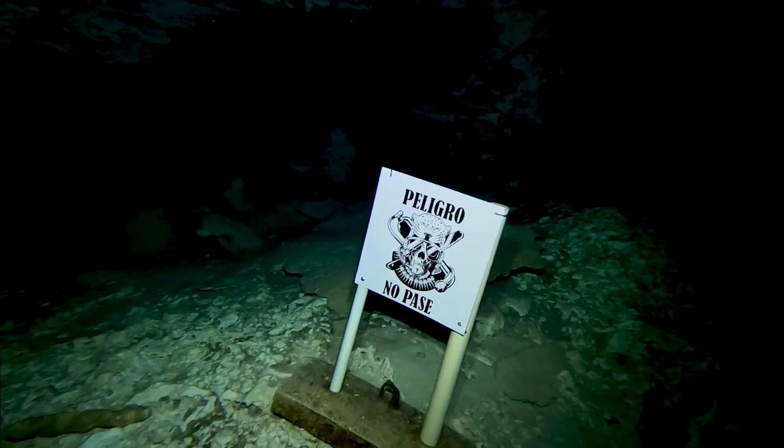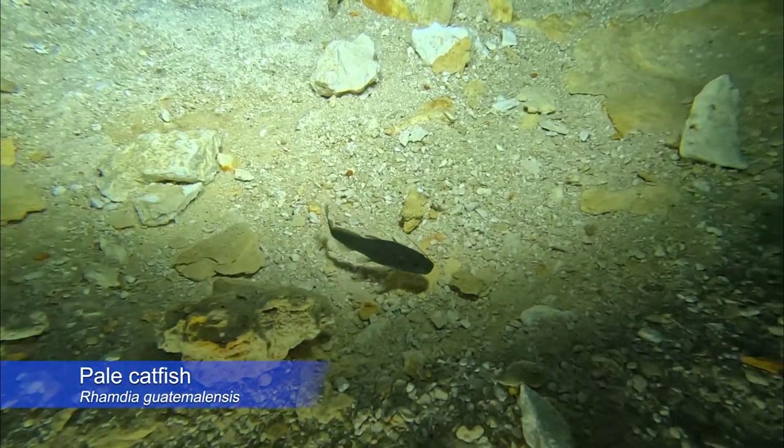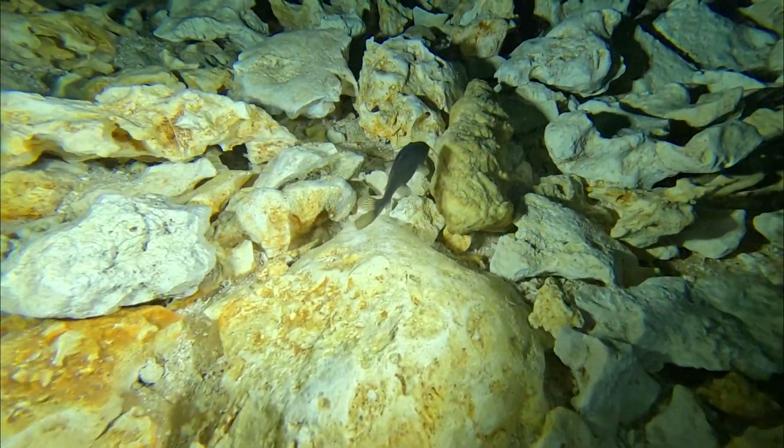For those of you who don't speak Spanish, this means dangerous, don't pass. It's easy to get lost in a cave, so it's really important to follow the guidelines. There usually isn't much life in caves, so I was really excited to see this catfish.